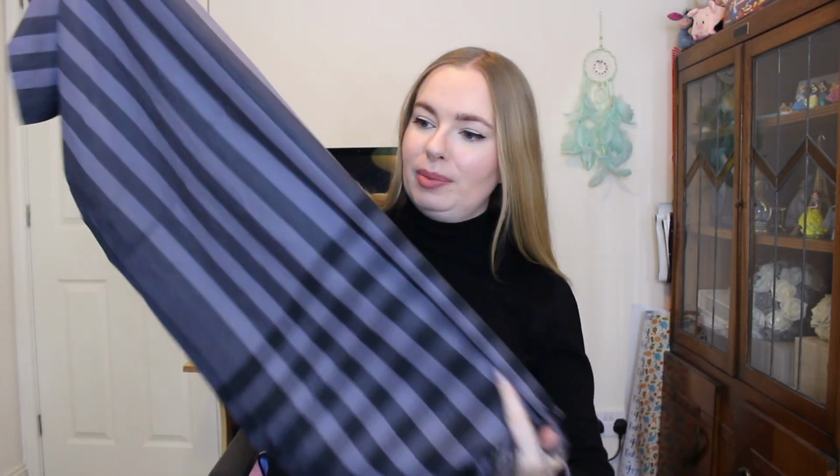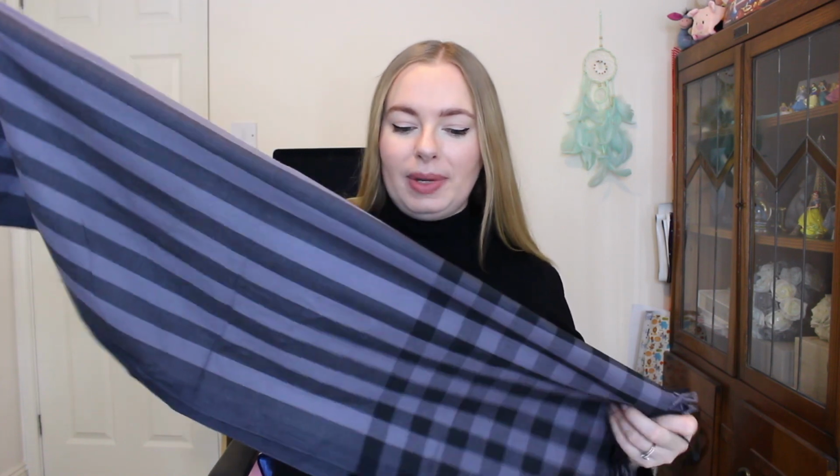I also ordered another scarf, which is this one, which is black and grey. It has check at the bottom and stripes for the main part.